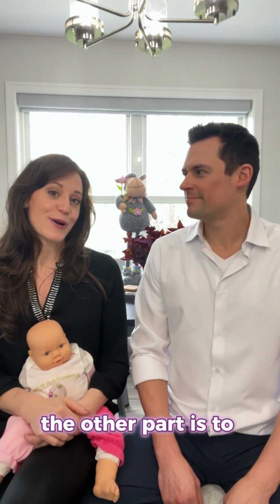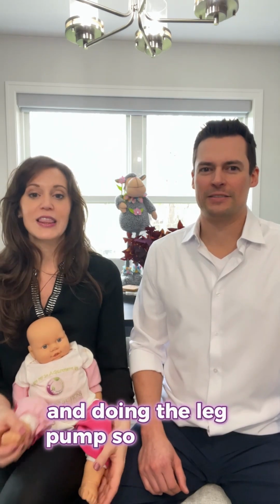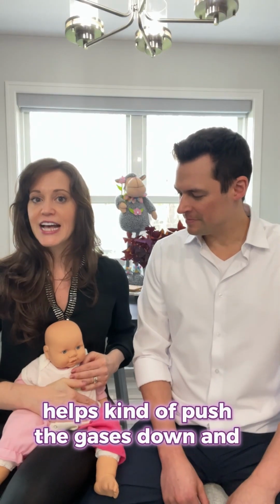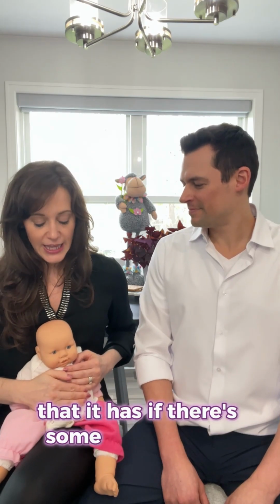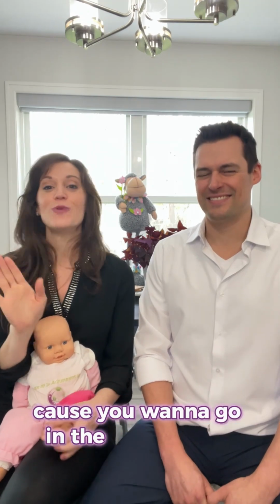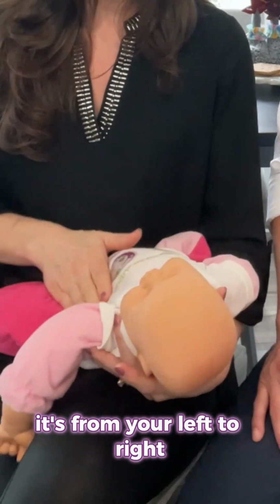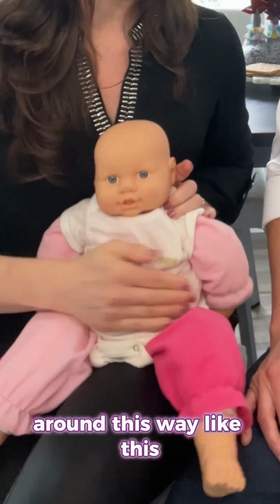The other part is to get a good abdominal massage too, and do the leg pump. On our little baby here, doing some downward motions on their belly helps push the gases down and through, and relieves some of that hardness their belly can feel like if there's gas stuck in there. My favorite is clockwise always, because you want to go in the direction of digestion. So in a clockwise motion, if the baby's looking at you, it's from your left to right, and then down and around in a little semicircle motion like this.